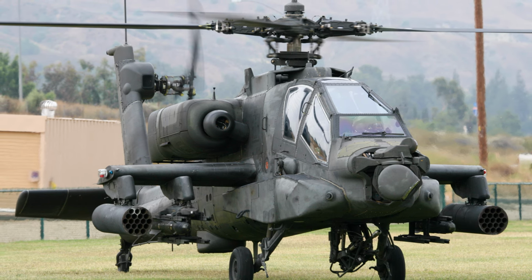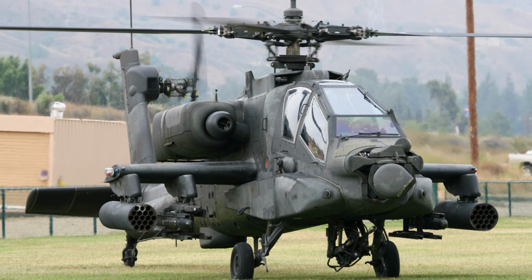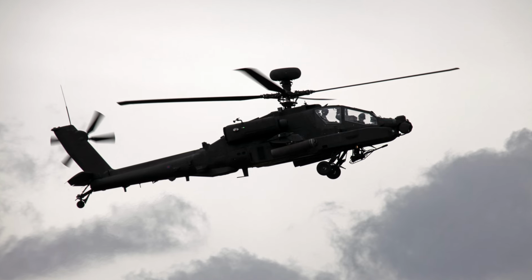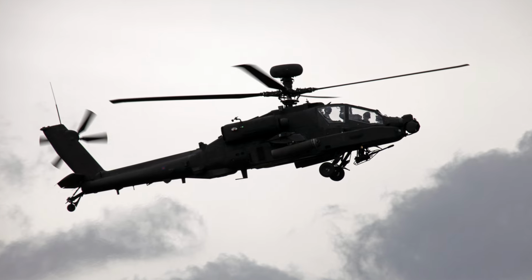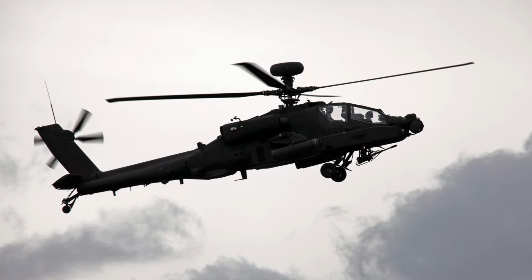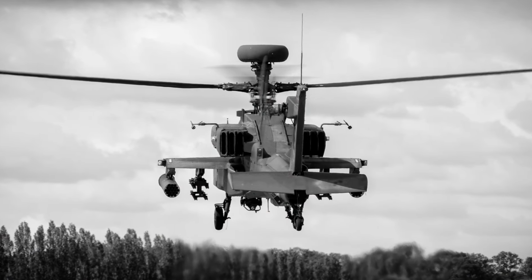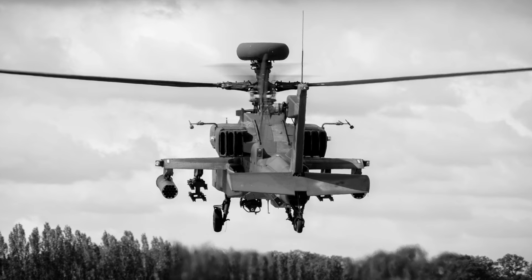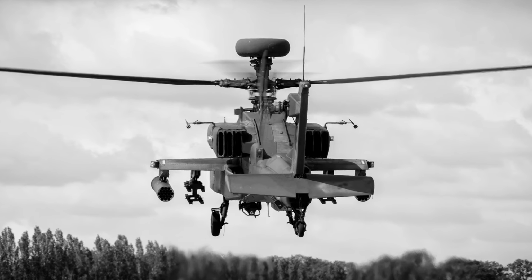The Apache's primary sensor is the Martin Marietta Target Acquisition and Designation Sight, or Pilot's Night Vision System, that combines a low-light level TV, laser designator, and forward-looking infrared. Both crew members use various sophisticated sensors and systems for the detection and attack of targets, including the integrated helmet and display sighting system, which provides a monocular helmet-mounted designator.